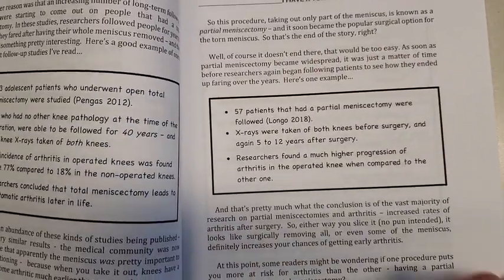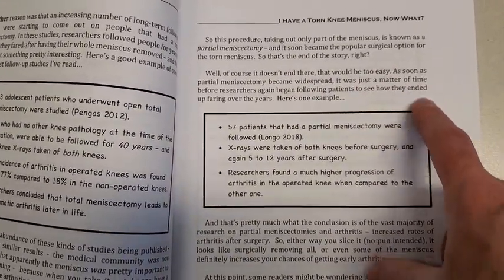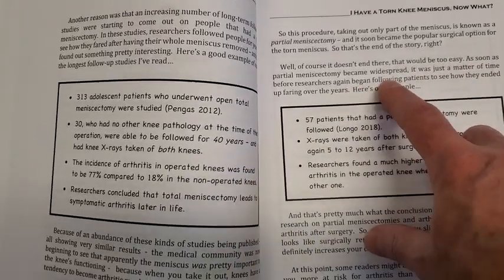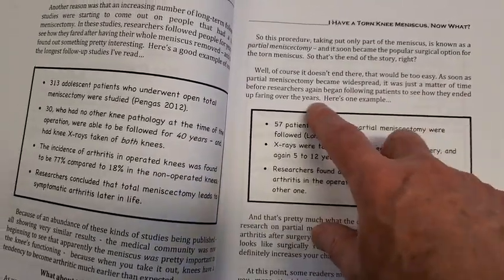So that's the end of the story, right? Well, of course, it doesn't end there. That would be too easy. As soon as partial meniscectomy became widespread, it was just a matter of time before researchers again began following patients to see how they ended up faring over the years.